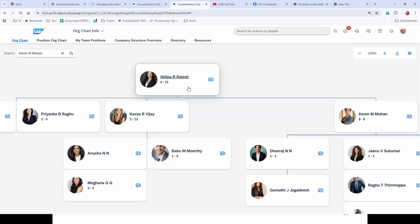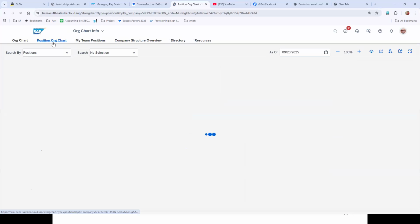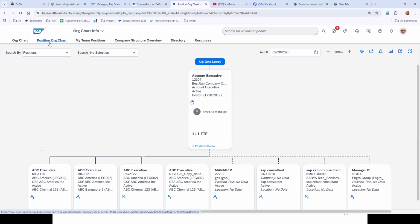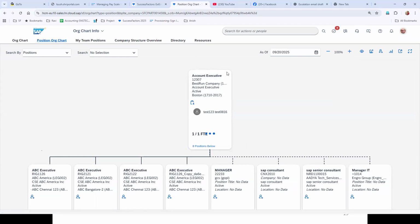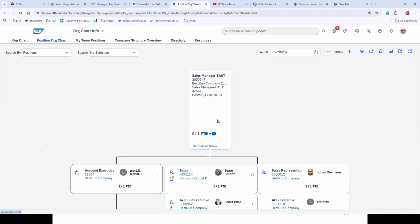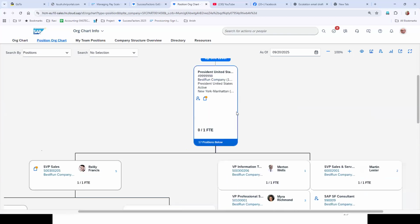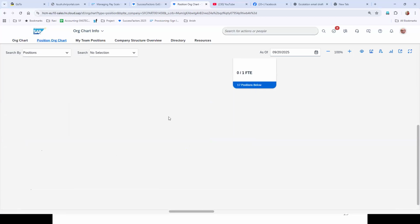If you open the org chart and look at the CEO details, you will understand how many employees we have in total. We also have something called the position org chart, which shows how many positions we have in the organization, how many positions are occupied, and how many of them are vacant. I can go up to the CEO level and see how many positions we have across the organization. You see here, this position has 17 positions.